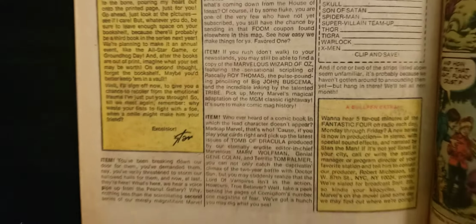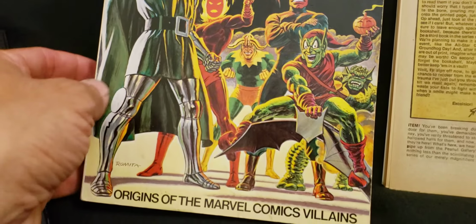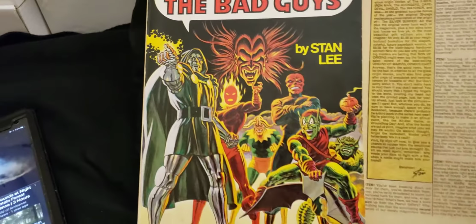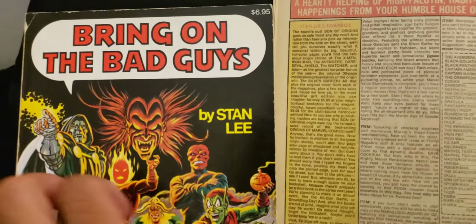So that's cool. But I think he might be talking about this one because he got the Son of Origins. But I found this one here, Bring on the Bad Guys. This I got at Half Price Books earlier this year. I got it for about $30. So I think I got a 10% discount on it and everything too. But these are cool. I can do a flip through for these too as well.